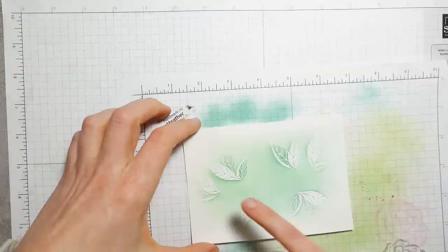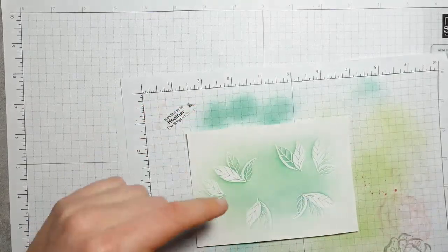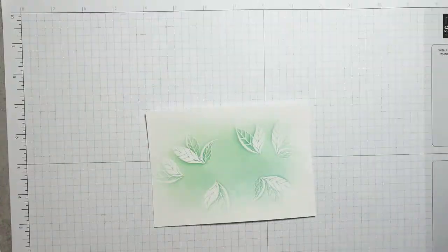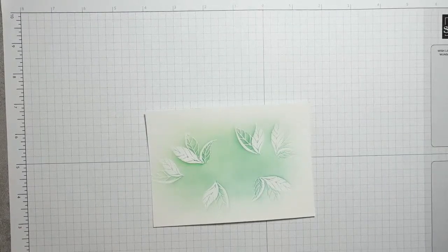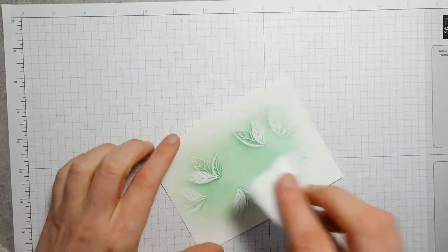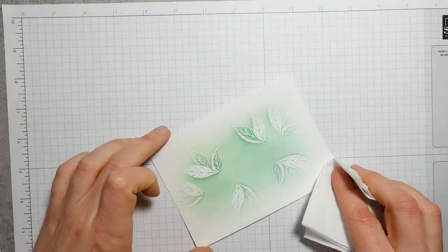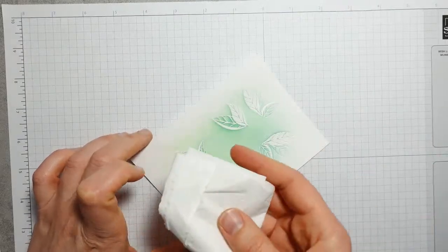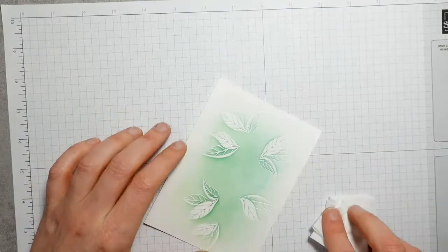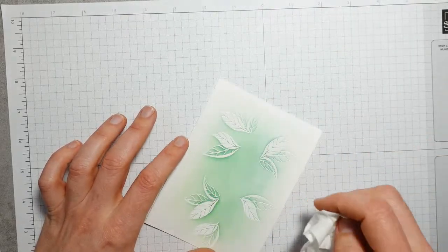Now, because this is heat embossed and you've got this kind of shiny surface, just want to make sure you take a little bit of kitchen roll, a little bit of paper. I'm going to use a toilet roll, only because we haven't had any kitchen roll in this house for about a year. And it's probably not going to matter, especially with such a light colour. All I'm going to do is go in from the outside and wipe over that. The reason I'm going in from the outside is because if I smear it outwards, you could get a streak on your white bit.